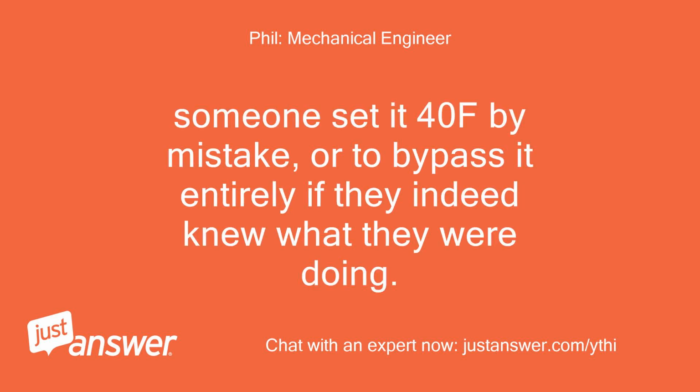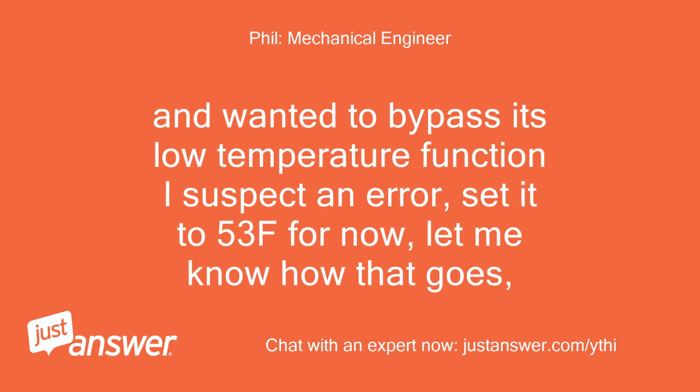Someone set it to 40 F by mistake, or to bypass it entirely if they indeed knew what they were doing, and wanted to bypass its low temperature function. I suspect an error. Set it to 53 F for now. Let me know how that goes.